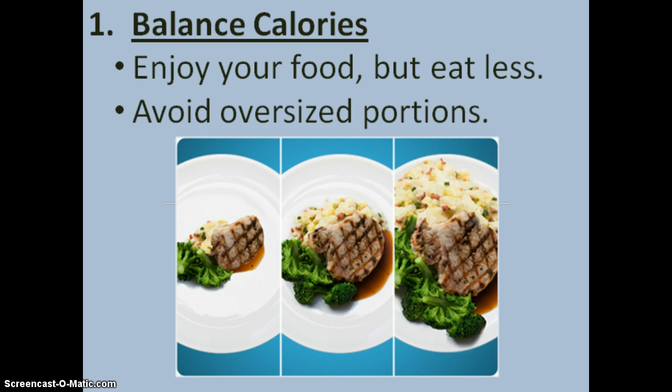And then also, in regards to eating less, your body can tell you when it's hungry and when it's full. So just listen to what your body's saying and eat when you're hungry, not if you're stressed or just for something to do. And also listen to when your body's telling you that it's full so that you don't overeat and ingest a lot more calories than you need.